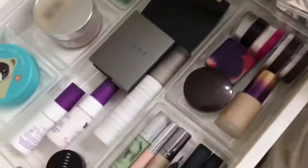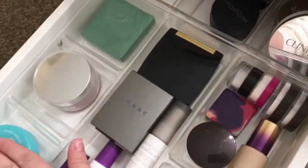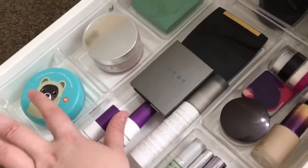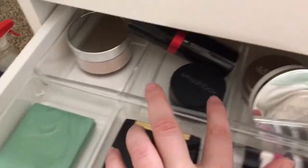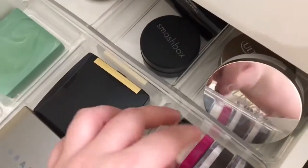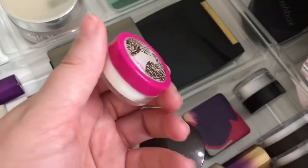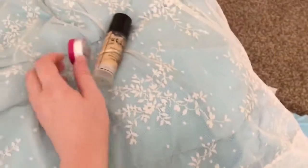The next one is kind of a mixed bag here. Color correctors, that's a Magic Mint Clinique powder, some Smashbox, another Clinique powder, and Ulta. I'll probably never use that one. I should probably declutter it, but I think I'm going to declutter this little Tarte one. It's super, super old, and I have some newer ones in there, so I think we're going to add that to the pile. There we go.